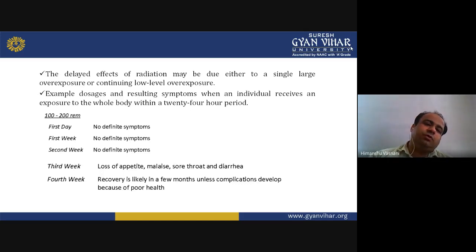So if you have an exposure of 100 to 200 rem, then in the first day they will feel no definite symptom. First week, no symptom. Second week, also no symptom. Third week, loss of appetite, malaise, sore throat, and diarrhea. So now you are able to find out that there are some symptoms due to the exposure to the whole body. Okay. Now this is somewhat a serious discussion. In the fourth week, recovery is likely in a few months unless complications develop because of poor health.